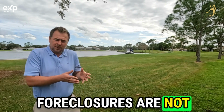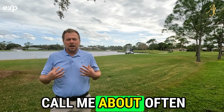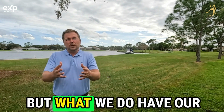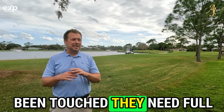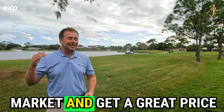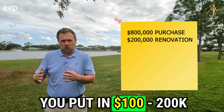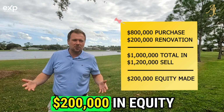Foreclosures, which are not specifically in this neighborhood by any sense, are something people call me about often. And we really don't have a lot of foreclosures in our area currently, anywhere. But what we do have are homes that were built in the 80s and 90s that have not been touched. They need full renovations, and you can walk in, especially in today's market, and get a great price. Let's say you buy something for $800,000, you put in $100,000, $200,000, then it's worth $1.2 million at the end, so you've made $200,000 in equity.